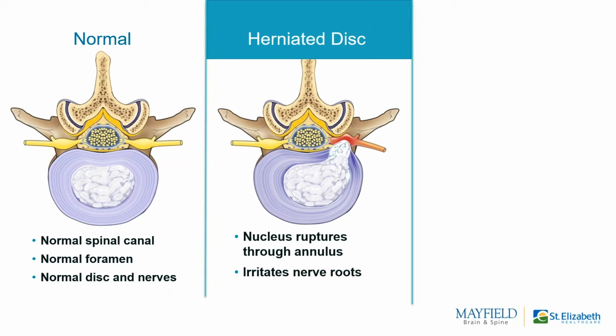When it squirts out through a hole in your donut, it pinches onto things and causes pain, both from chemical irritation of the nerve as well as from direct physical compression. Unfortunately, most disc herniations do tend to occur in the back part of the disc, which is up against the nerve roots.